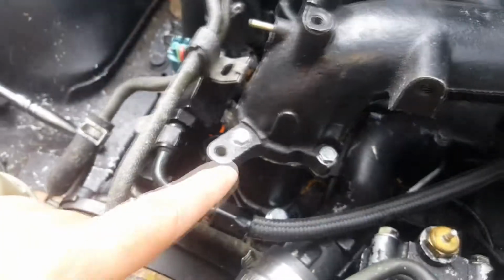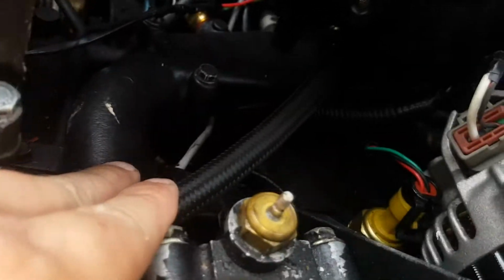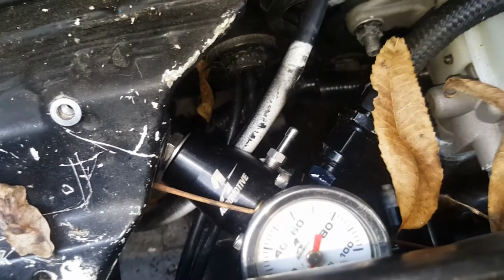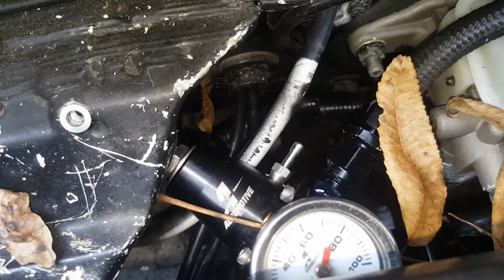I've also done all AN lines. I don't know if you can see it down in there, but I did, I think they call it a parallel system, where you run your fuel line off your filter over here into a Y fitting and then come into the front of both sides of your injector rails. You come out of both sides of the back and into a fuel pressure regulator, which I have an Aeromotive one right there. I've got to properly mount it, but for now it's just in there to make everything line up.